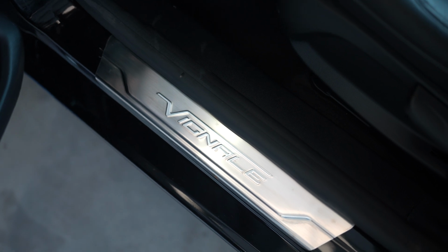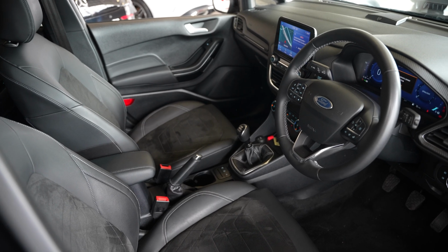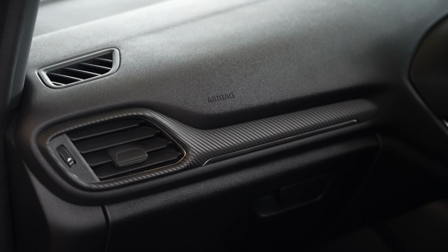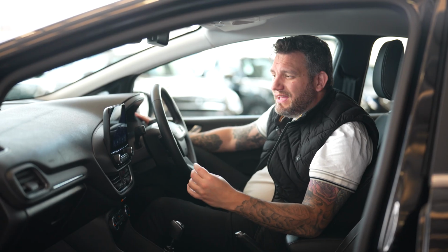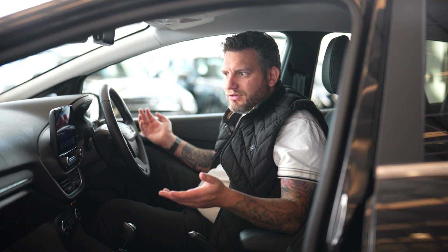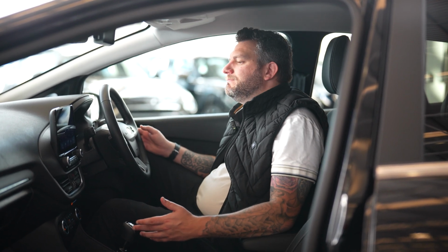Now, of course, this is a Vignale, so the touches are premium. The heated steering wheel, the seats, but you've got this nice carbon overlay. Actually feels like weaved material, but it looks carbon, and it's a nice finish. It's not too in your face, it's not too garish, it's premium. What a fantastic little car. You get so much for your money and it feels super comfortable.